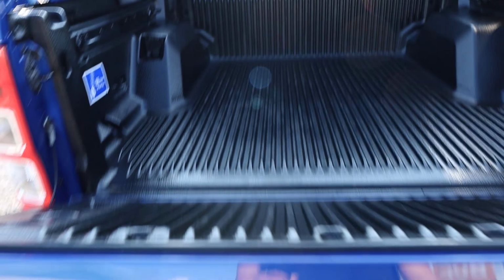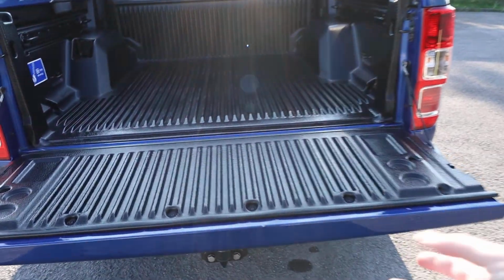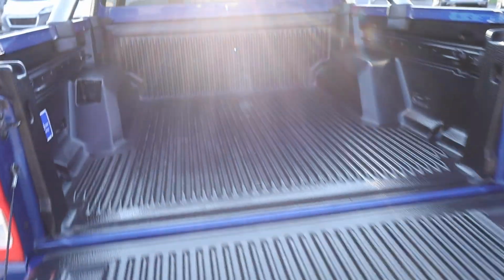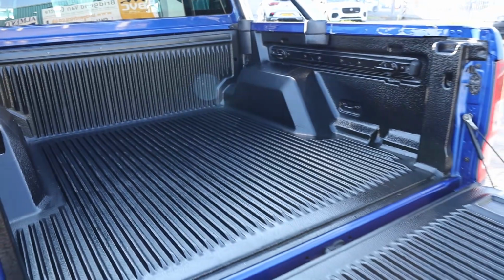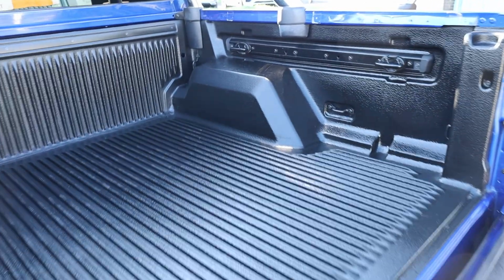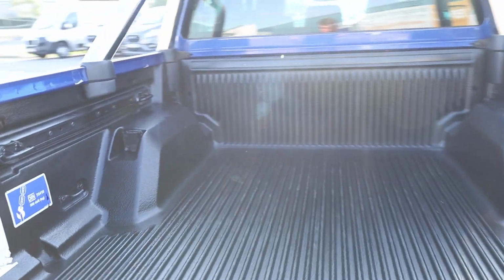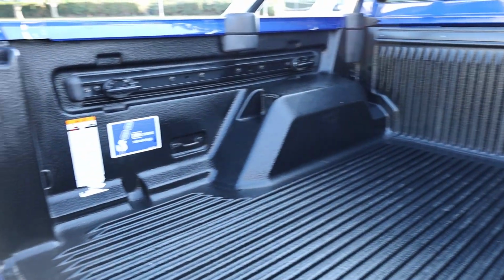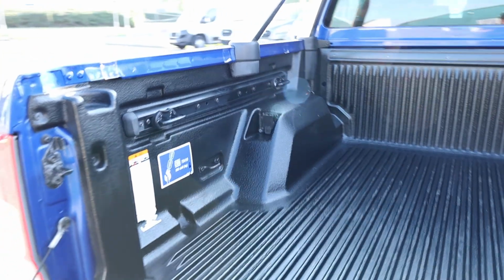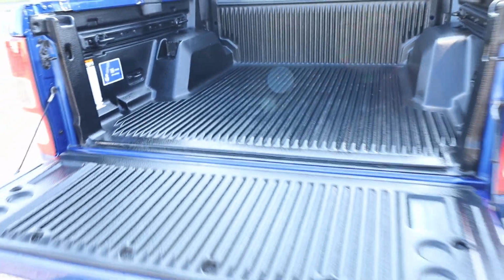One nice feature is that this one has got a nice gas strut there on the rear tailgate, so it really does make that absolutely effortless and stops it from banging open, as anyone who's had a double cab pickup before will be familiar with. But looking in the back of the vehicle then, we can see that we've got a full load liner here. Again, this is the one that comes from Ford in really, really good condition. You've also got the power socket just there as well.